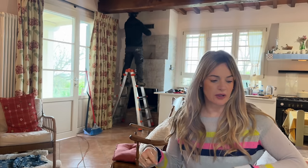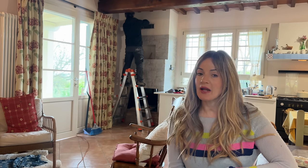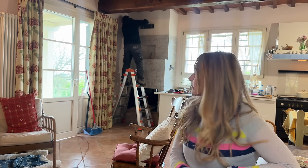It's the next morning. We're carrying on with the fireplace. Carlo made really good headway yesterday. You might be wondering why I'm not helping him. I have tried, and all that he asks me to do is pass the tape measure and hold the bucket. So it's pretty much something that he's comfortable doing on his own and doesn't want me interfering with.